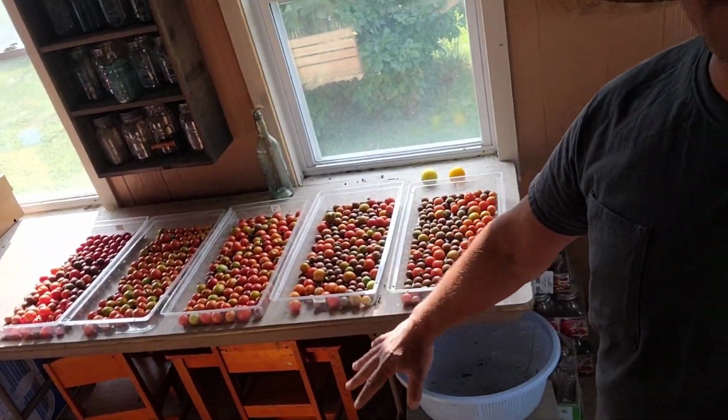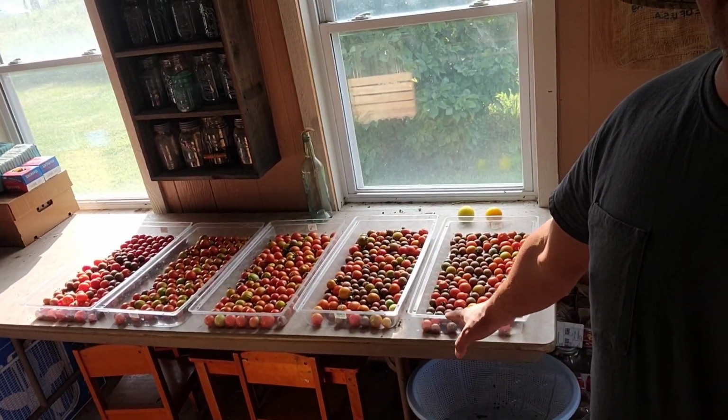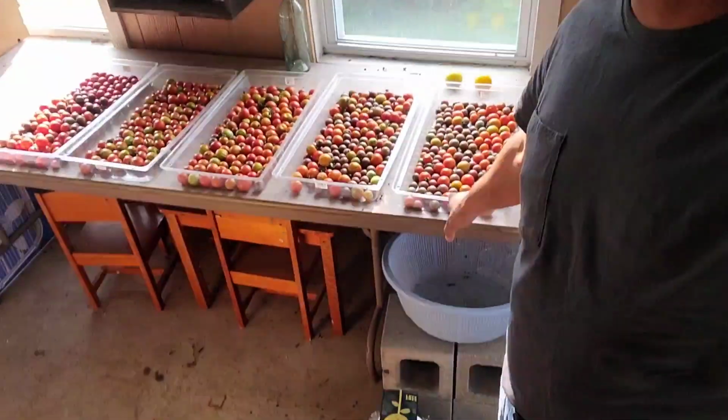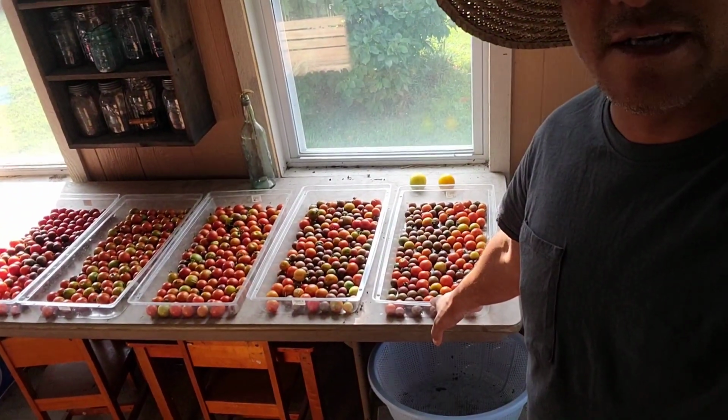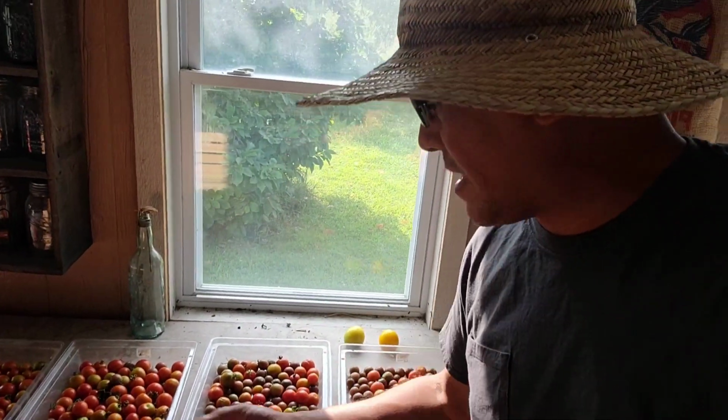We still have cherry tomatoes coming on. This is what we picked last night. I still have probably double this in green still up front or on the vine. So hopefully that keeps producing for the next month or month and a half or so before the freeze comes, so possibly we can get some awesome cherry tomatoes to you guys. Like I said, a lot of you guys that watch my videos are buyers from us.